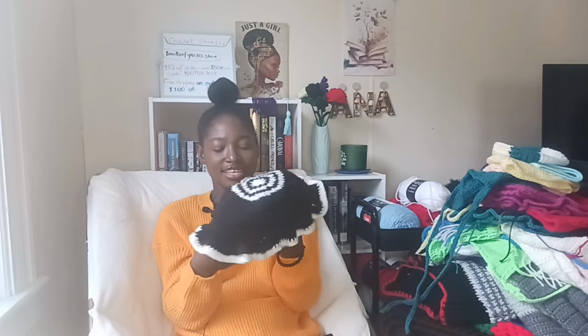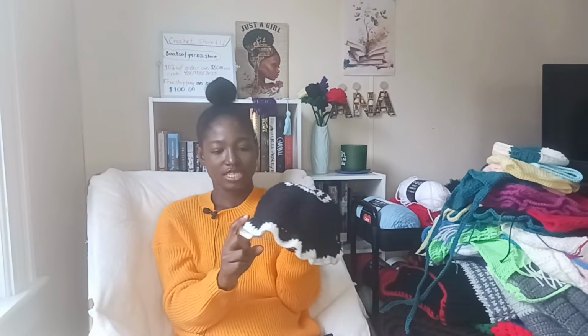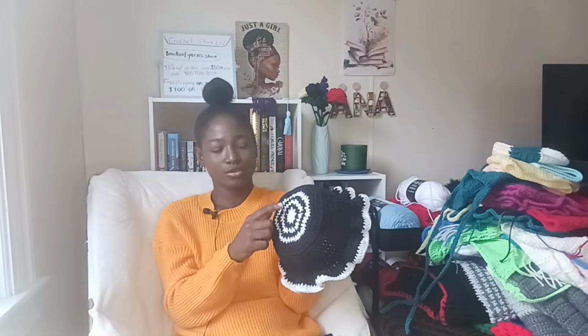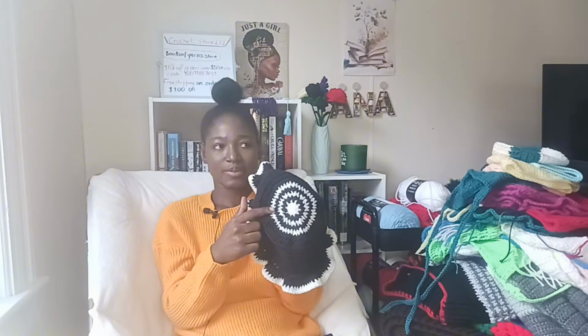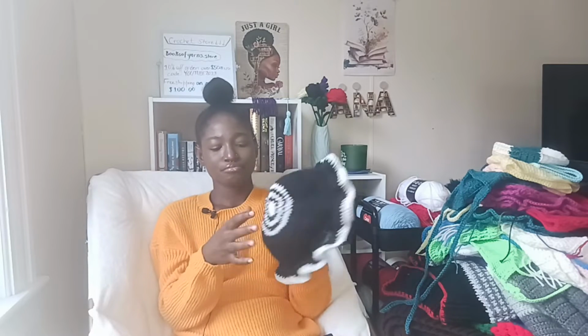Now this is the second time I made a hat with this pattern, but it's the first time I made it with this. This is houndstooth. I was doing a little bit of experimenting, and I'd say this did turn out a lot better than I expected. Now, a few of the hats, some of them I don't have pictures for because I did sell a few of the hats that I made.